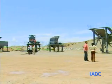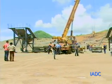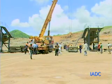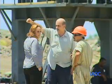Behind me you will see a lot of different parts, and trust me, I don't know what they are. All I can tell you is that there are a lot of different parts to this stone crusher that have been set up already, and they continue to set up the others so that this work can be done at least by the end of September.